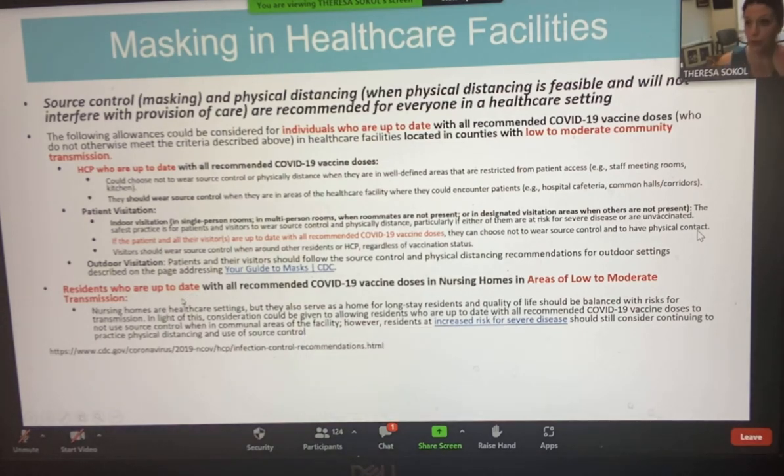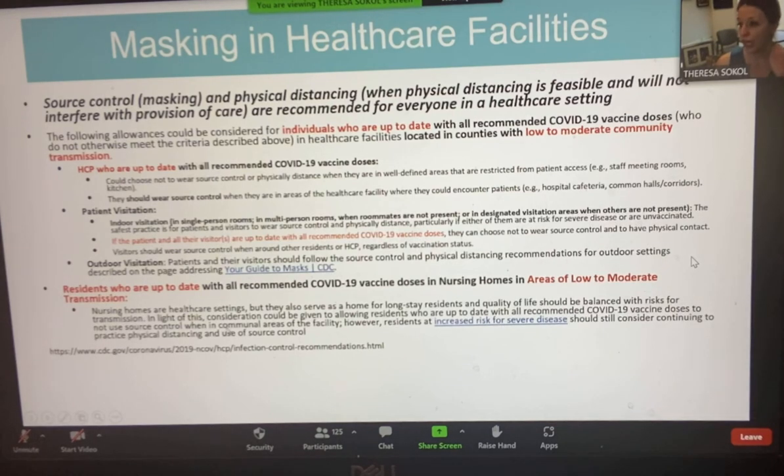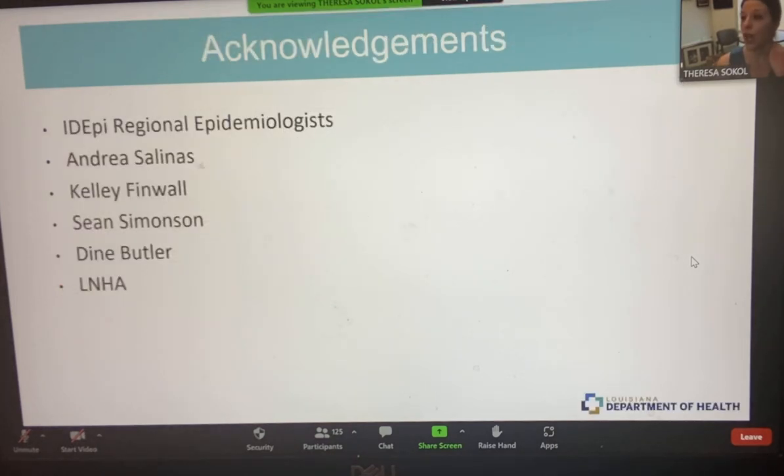And then residents, this specifically applies to nursing homes, who are up to date in areas of low to moderate transmission, they can remain unmasked in communal areas of the facility. But of course, even in areas where they're experiencing low to moderate transmission, residents who are at increased risk for severe disease should really still consider continuing to wear source control. So I just wanted to go over that. That's very, very quick. You'll have the resource here, and then I have included the link for the full detailed guidance.